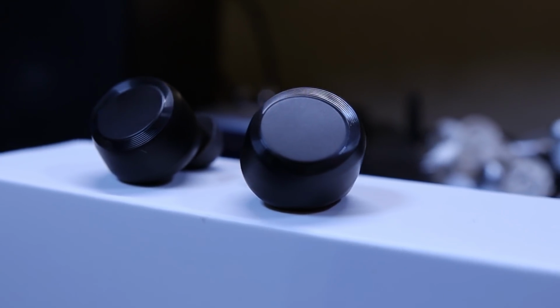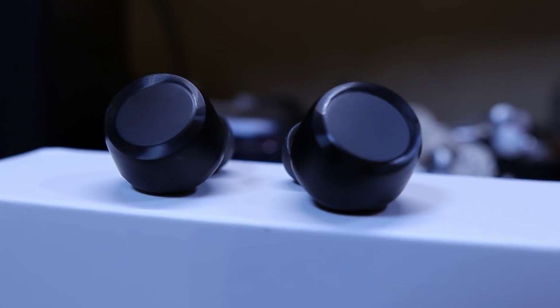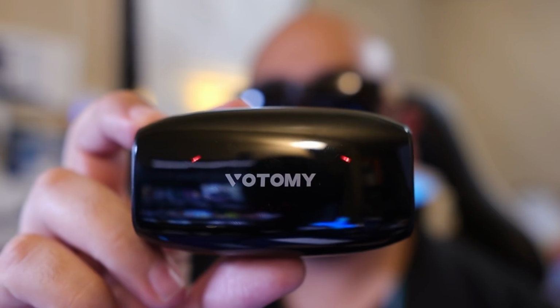As far as the playback of the earbuds, they did claim 7 hours worth of playback time on a single charge. In my own personal testing, I managed to pull 6 hours and 17 minutes at 75% volume. So pretty good, and right along the lines of the claims that they are making as far as the battery life is concerned. Now, one thing I do have to mention about the dual connect, they do have it, just like I said at the beginning of this video.